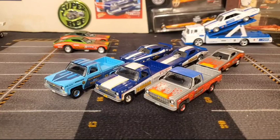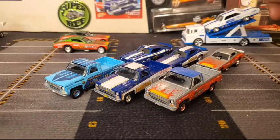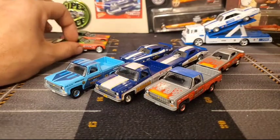Very, very cool. I really like these AutoWorld trucks a lot. They look absolutely awesome. So let's get this stuff cleaned up, and we'll keep moving into our top fuel dragsters because we're going to have to make some room for those. They're pretty big. So give me just a moment here.